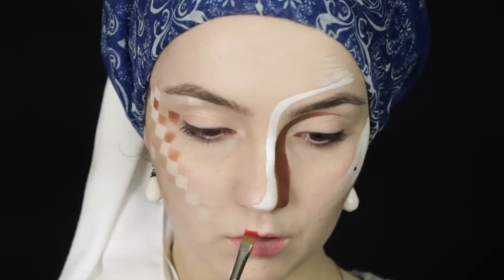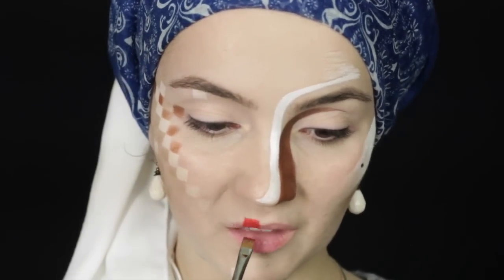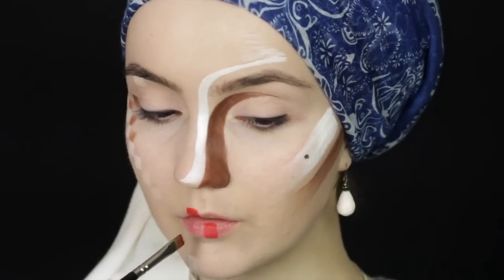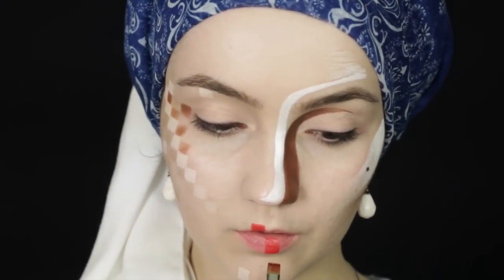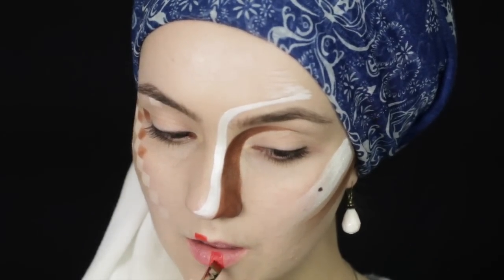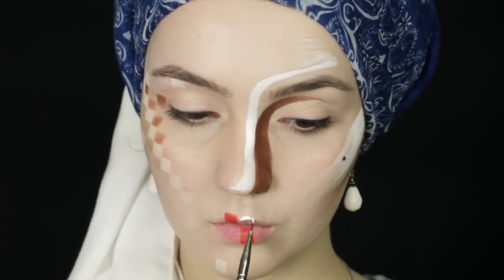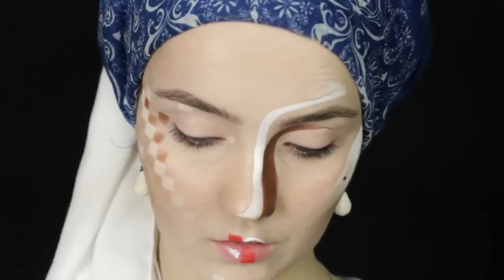And then on the lips I'm going to be doing two stripes of red. One on the Cupid's bow and then one on the lower lip but on the alternate side. The last thing I'm going to do on the lip is a little bit of a Roy Lichtenstein highlighter over the Cupid's bow and then the centre of the lower lip.